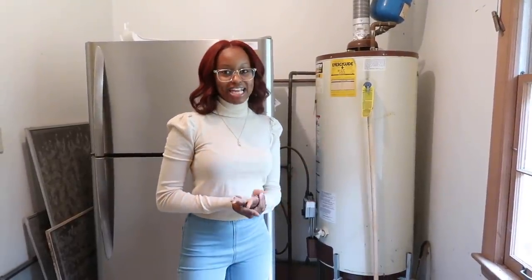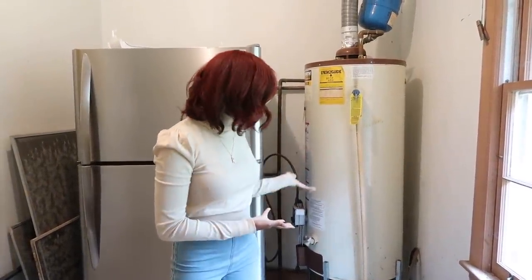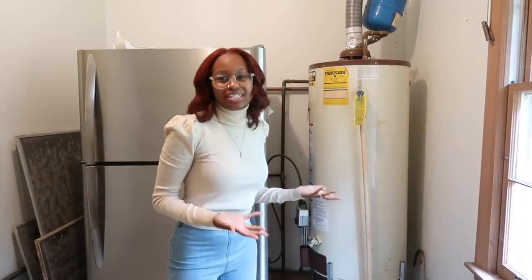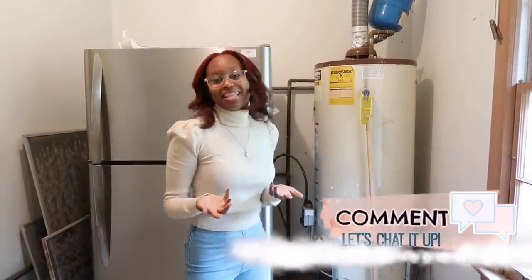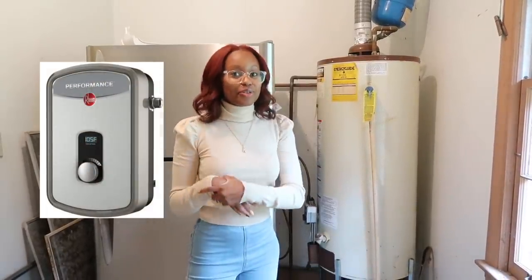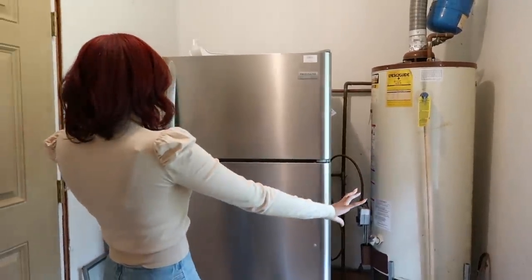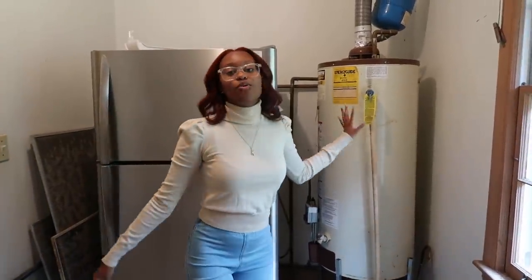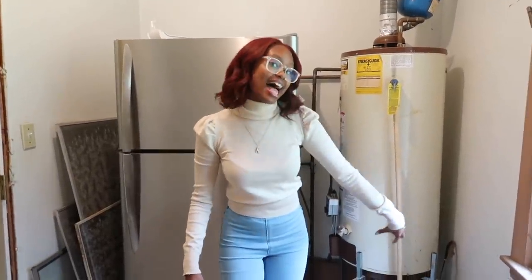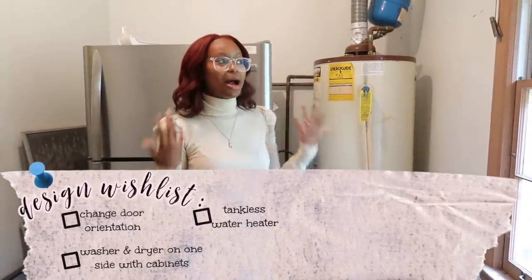I did look up different ways to try to conceal it and make it look a little bit more pretty. Even if I was to get a brand new one, it still would just kind of be something you'd see as soon as you walk in. And so what we've been thinking about doing is getting a tankless water heater. I'll pop up some pictures here of what those look like. My idea is to do a washer dryer and then do cabinets on either side, and the water heater will then be hidden inside of one of those cabinets. So you wouldn't even see this anymore, which would just be a lot prettier.